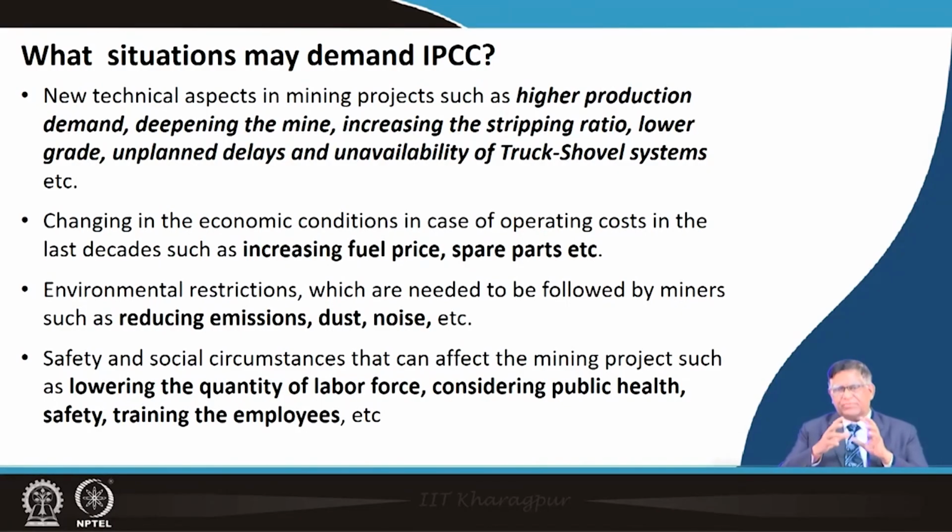Also, because the people who are working in the mines will not be exposed to more diesel exhaust and solid particulate matter, their health related problems also will be reduced.